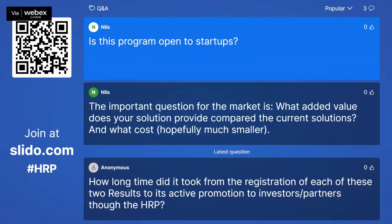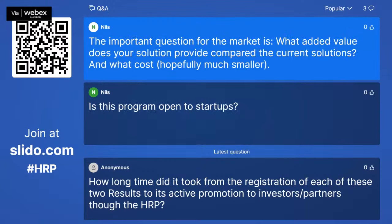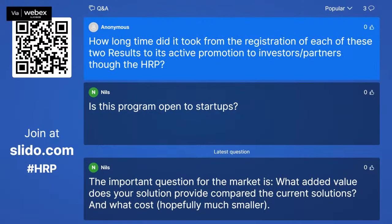The next statement from Niels again, I fully agree with you. So that's the unique value proposition that you described there. What added value does your solution provide compared to the current solutions? This is another way of describing the unique value proposition. So everyone, I think that I have answered all the questions here.